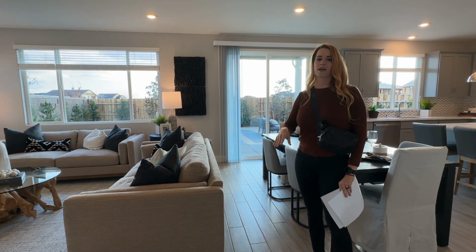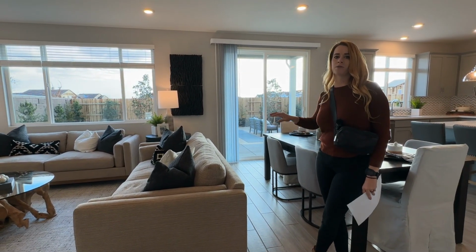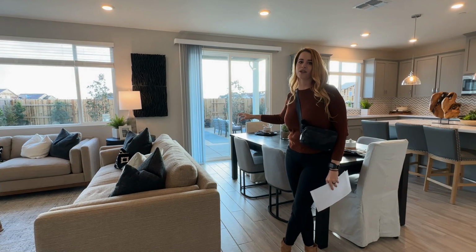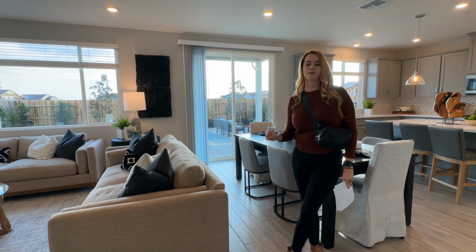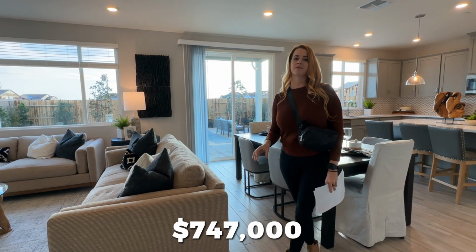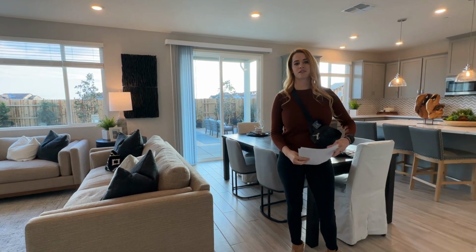Now, one cool thing about this home, especially this model, is that for it being a smaller home, you do have a decent sized backyard, which is great. Now, currently, this home is listed at a price point of $747,000, so it gets you into a new home right under $750,000. Now let's go check out the kitchen.